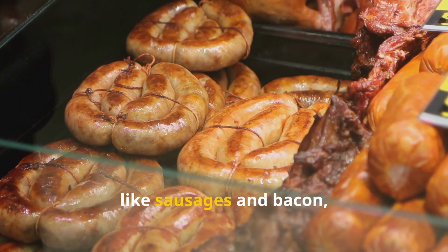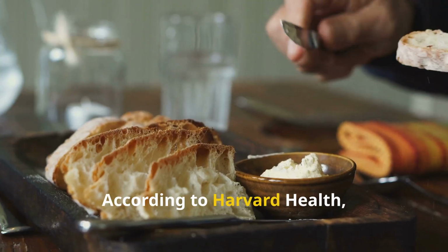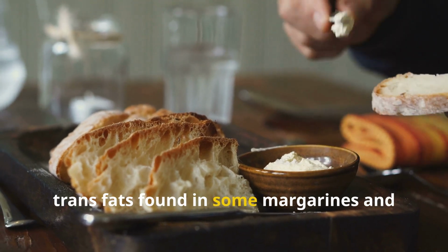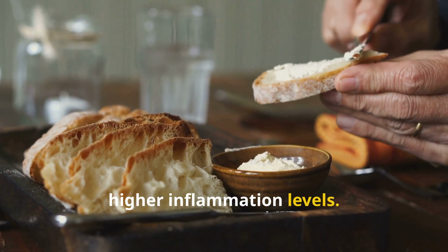Processed meats, like sausages and bacon, contain compounds that can promote inflammation. According to Harvard Health, trans fats found in some margarines and packaged baked goods are associated with higher inflammation levels.